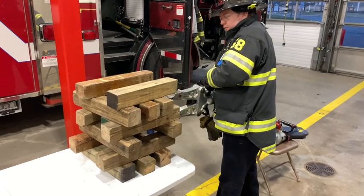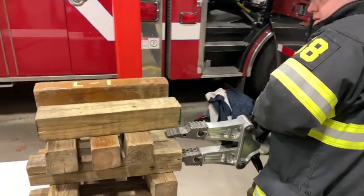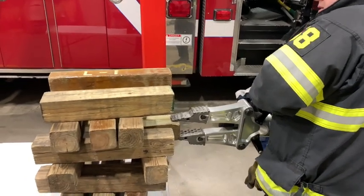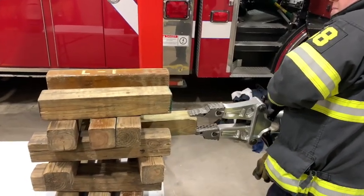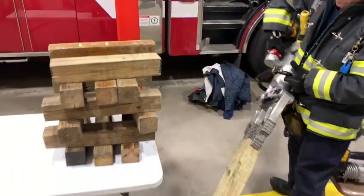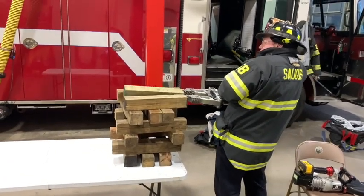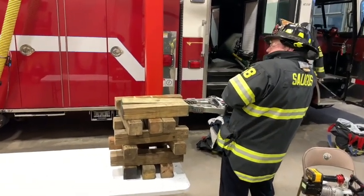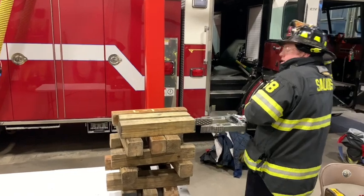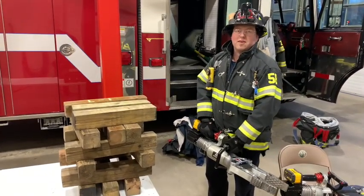Third piece I'm going to do is close in on this piece here. Try to slowly take that piece out. Nice. Reposition. Making sure I stay under control the whole time. And slowly open it down there. And that's what we call the Jenga drill with the Jaws of Life.